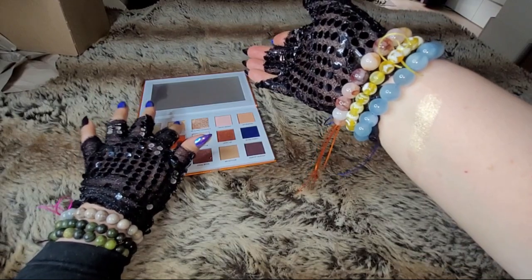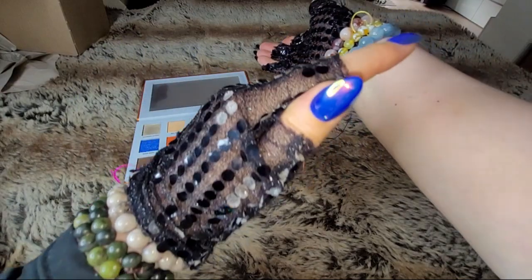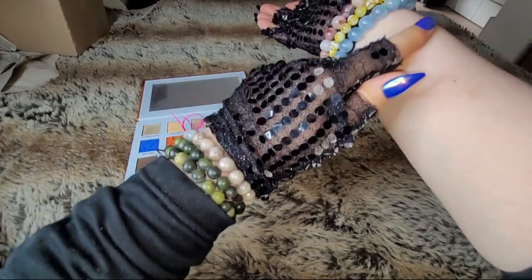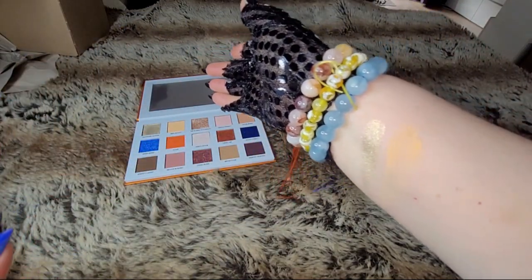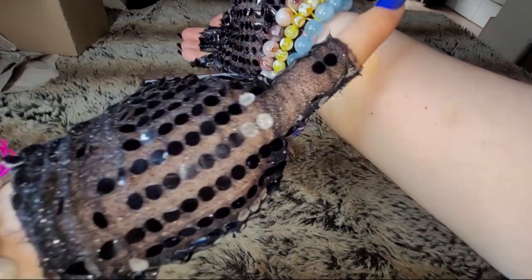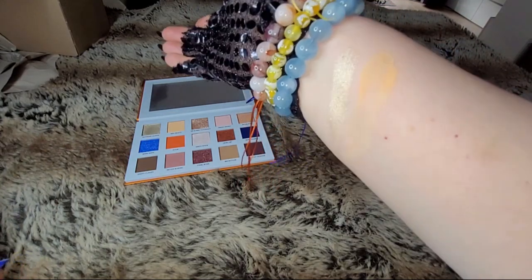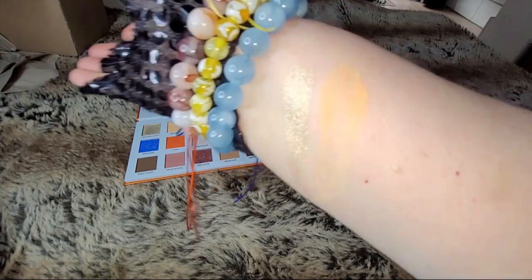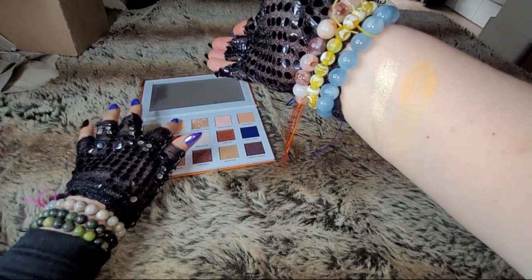Let's get some rich amount. Oh, I find this one a little, I'm not sure if you can see it, but it's like stripey. I don't think that is good, so that's a little disappointing. I hope you can see it. It doesn't cover, as you can see. That's weird.